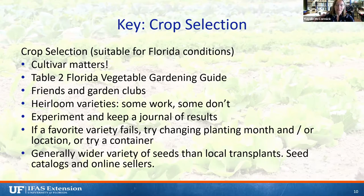Heirloom varieties are often touted as being really great, and some of them work and some of them don't, because some of them are heirlooms from Florida and some of them are heirlooms from Ohio that grandma brought with her, right? So it's a good idea, especially if you're going to be going back to this garden year by year, to have somebody keeping a journal of the results of the different crops that you've grown and see what varieties work in that particular space. Some of them may work better for you than others.